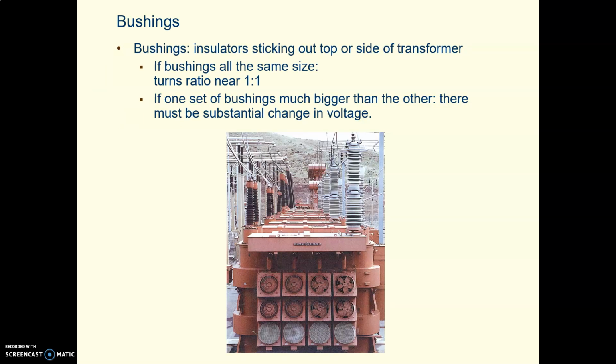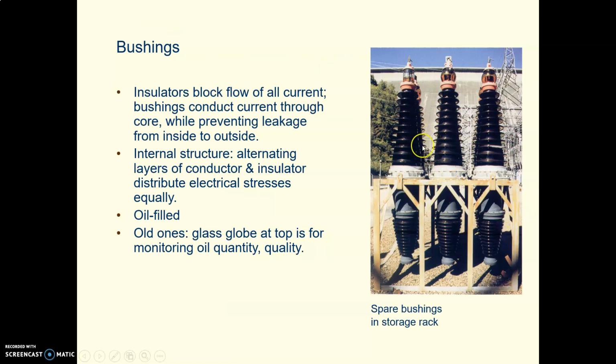Sticking out of the top of those transformers are these things called bushings. And this is a transformer at Celilo. Celilo Falls used to be up on the Columbia River. And you notice that the bushings on one side are bigger than the bushings on the other side. What that is telling you is that this must be a step up or step down transformer because you have more voltage on one side than the other. These are bushings. These are just sitting in a rack. They're not in use right now. So they let current go through the inside of them, but they act as sort of insulators on the outside, and you'll notice that the big ones have oil in them for cooling.